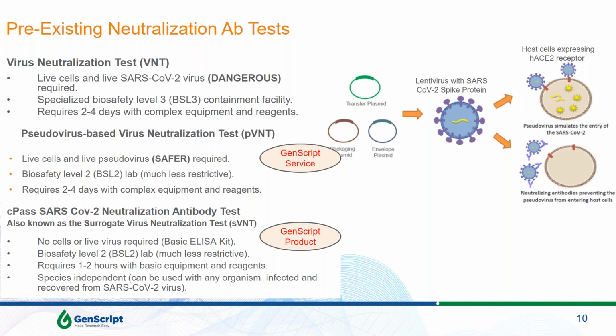The next level of testing for neutralizing antibodies is called the pseudovirus test, which is identical to the virus test. The only difference is that instead of using live SARS-CoV-2 virus, we're using a lentivirus, typically, that's transfected with just the spike protein, which is what's important to get the virus to bind to cells, to the ACE2 receptor. So it's an innocuous virus, and therefore it's safer. We don't need a BSL3 lab, we only need a BSL2 lab. So we don't need as much protective equipment, lab training and complex filtering systems to conduct this test. But it's the same test.